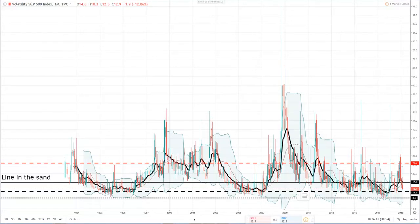But I just wanted to have a look at the long-term situation for the VIX and give you a sense of why it's possibly not a bad idea to start looking at it as a potential buy, as volatility continues to contract. Now, looking back at the VIX, this is going back to 1991, and you can see I've got a 10-month moving average of the VIX there, which is that black line.